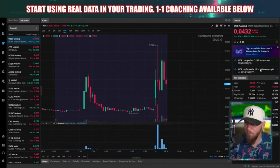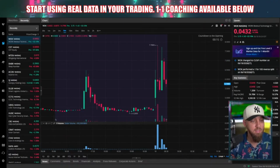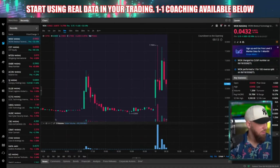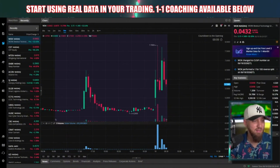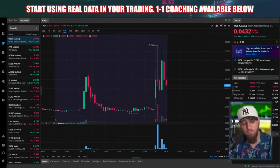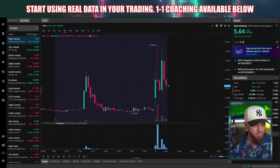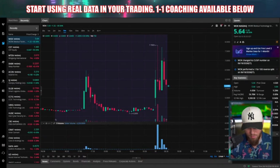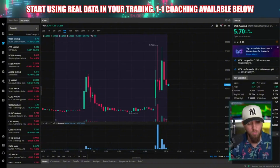Yep, Watt performed a 1 to 100 reverse split. Typically a sign of a company that's doing whatever they can do to stay on the NASDAQ. And what I've noticed with reverse splits is sometimes these stocks will run big right after a reverse split. There'll be like a squeeze because with a reverse split, they lower the supply. There's less shares out on the market. But then always after that, they always take a big old poop.